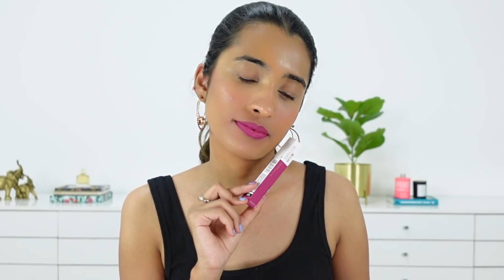So this is one of the most amazing shades and formulas I have tried, even from the Maybelline matte ink range. A beautiful formula for this particular shade, and I have worn it so many times underneath a mask, eaten extremely greasy, creamy meals, and nothing has ever happened.